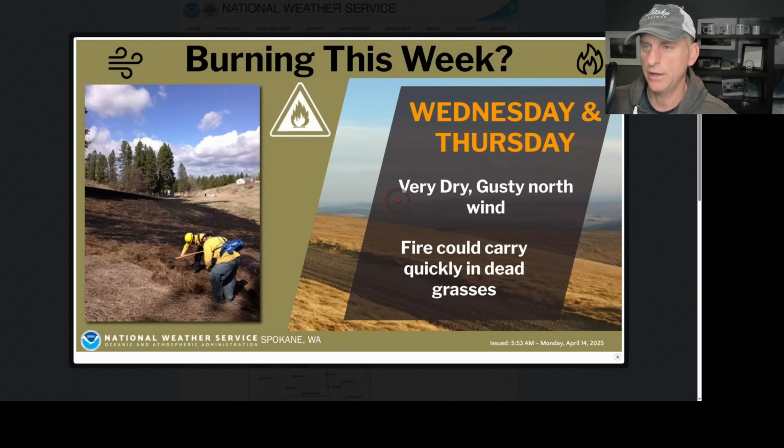And if we take a look here at burning this week, Wednesday and Thursday, very dry, gusty north winds here. Fire could carry quickly in dead grasses, so heads up for that. You know, we're getting to that season here. We can get some of these fires that you see burning on the side of the road when you're driving across eastern Washington and some of the grasslands there. And of course that extends into the forest areas as we go on in towards the summer months as well. That was updated here this morning.